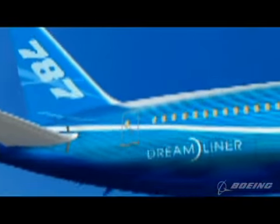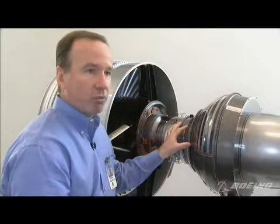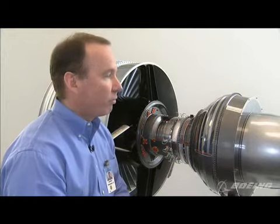The 787 is different. Besides being efficient and functional, we tried to make them an environment that people want to step into. Environmentally, we became more and more concerned about quieter and quieter airplanes and more fuel efficiency. My name is Jim Peterson. I'm the Propulsion 787 engineering leader.